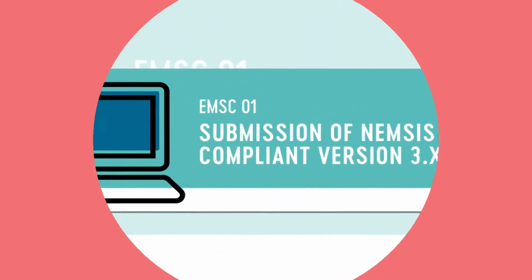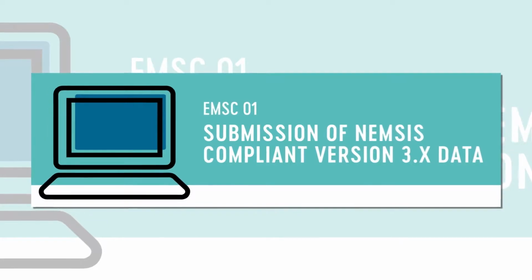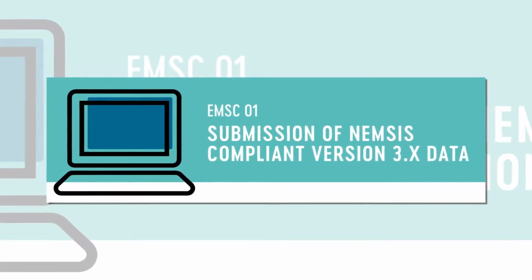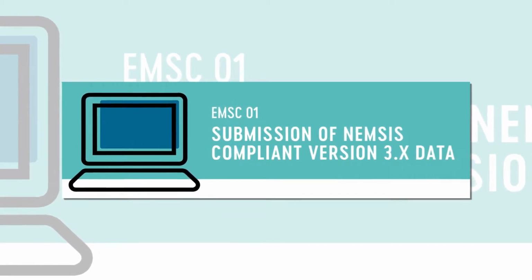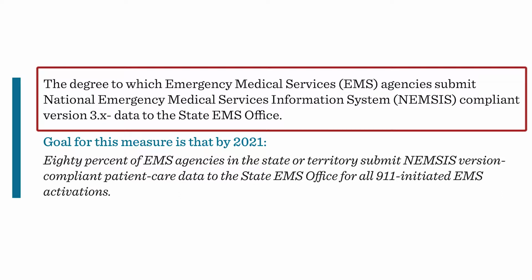Let's discuss the first measure, which is about the submission of NEMSIS version 3 data. This measure does not require any data collection via survey and will be reported at the state level by working with your state data manager. The measure reads, the degree to which EMS agencies submit NEMSIS-compliant version 3 data to the state EMS office.